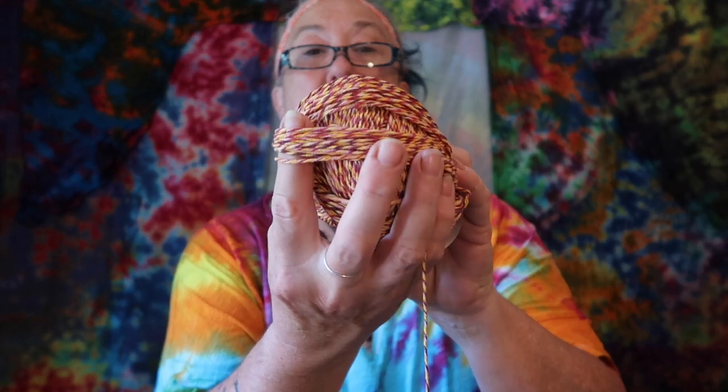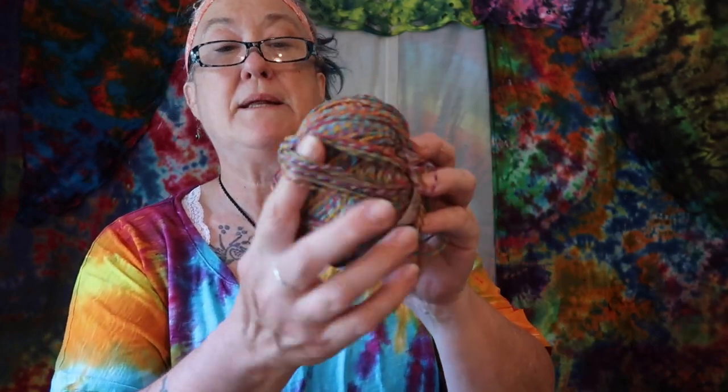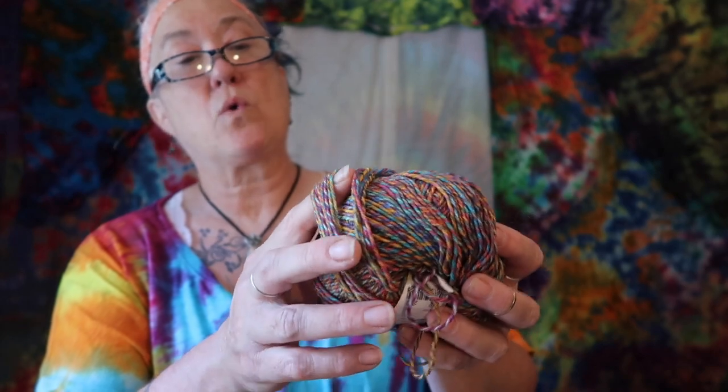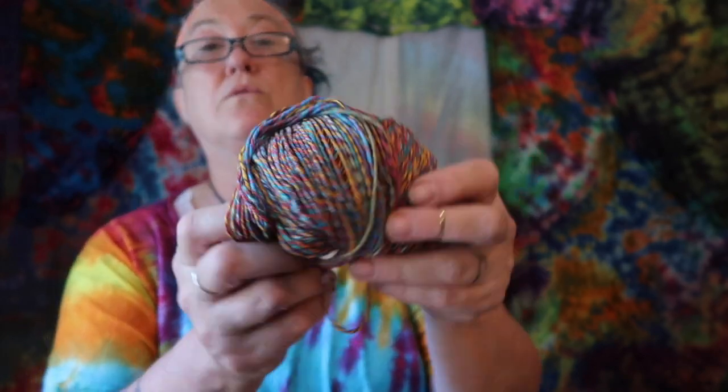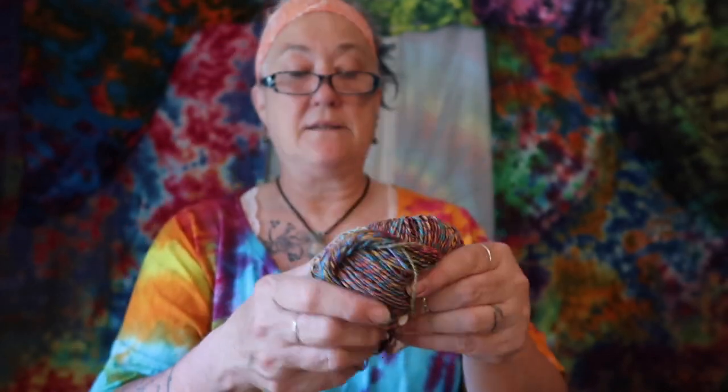This one is fun. I got 3 in this. Yellows, magentas, orange. Like a hot sunset. Pretty. 1, 2, 3. Which one have I not shown you? This one. And then I got 3 in this rainbow. I mean, it's everything. Red, yellow, orange, green, blue, purple. It's all rainbow colors. I love jeans.